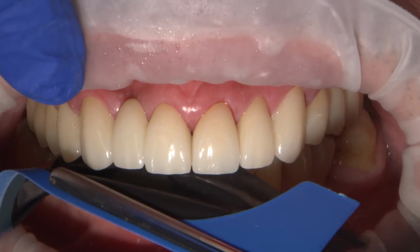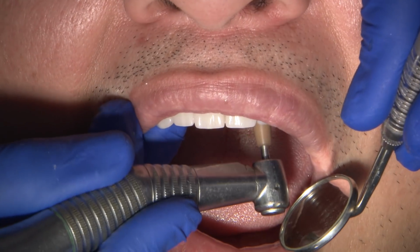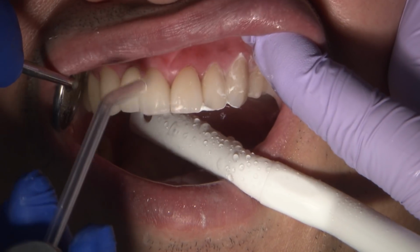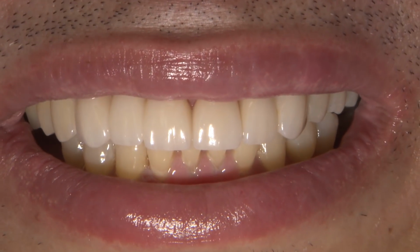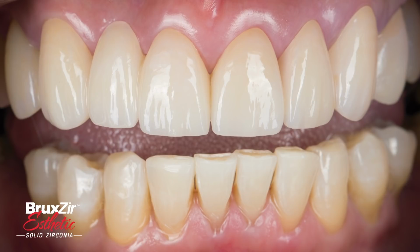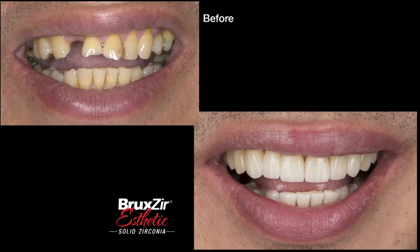This clinical case presentation has demonstrated how BruxZir Esthetic was successfully used as a treatment modality to restore severely worn dentition, promising a strong alternative for rehabilitation when canine guidance and protrusion must be reestablished. By combining aesthetics with function, the new highly translucent BruxZir Esthetic has a flexure strength of 870 megapascals, and it has the durability to be used for bridge work on the anterior region of the mouth.